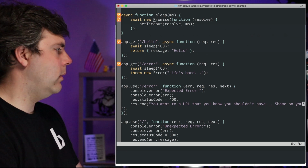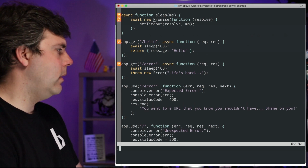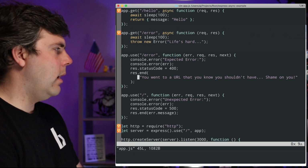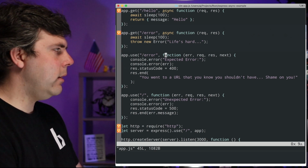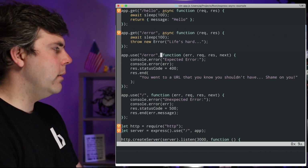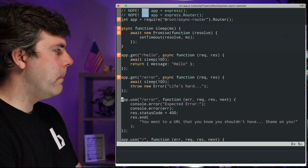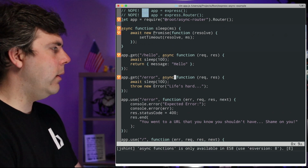Shame on you. There we go. So, oops, sorry. I put that in there, so now I have two error handlers, one that's specific to only /error. Error handlers must come after whatever they're being handled for.